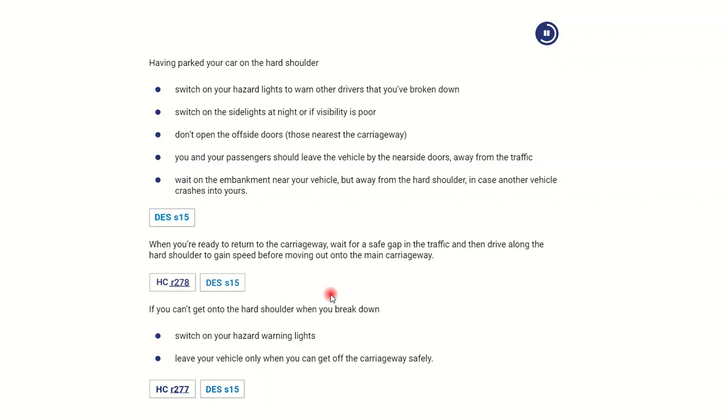When you're ready to return to the carriageway, wait for a safe gap in the traffic and then drive along the hard shoulder to gain speed before moving out onto the main carriageway. If you can't get onto the hard shoulder when you break down, switch on your hazard warning lights. Leave your vehicle only when you can get off the carriageway safely.